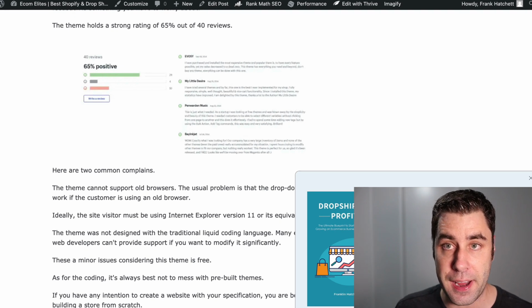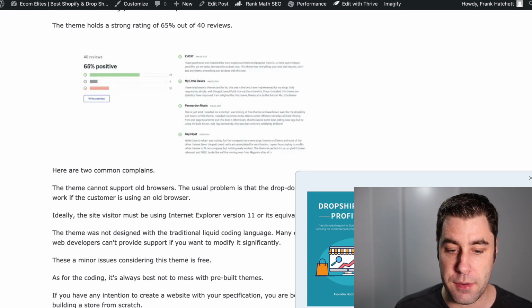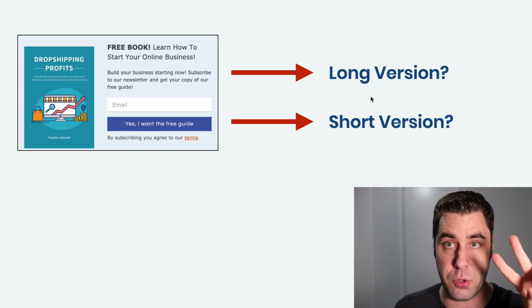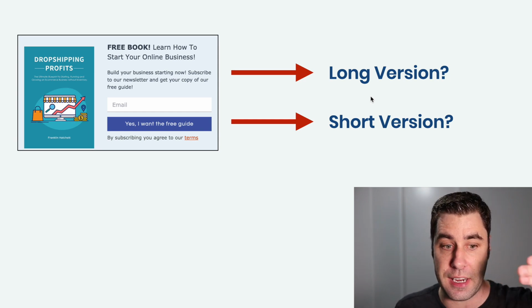Now this works fine, but I get low quality leads a lot of the time and the open rates are low. So for an example, for this one right here, I'm giving away a free book. I could instead ask them if they want a long version of the book or a short version. And just that one click that they do, well, the two options, so multiple choice, but that one click qualifies them as a more qualified lead because they've taken that step.